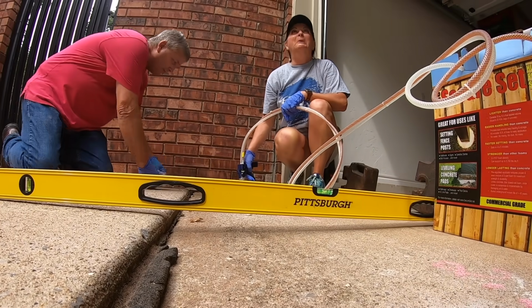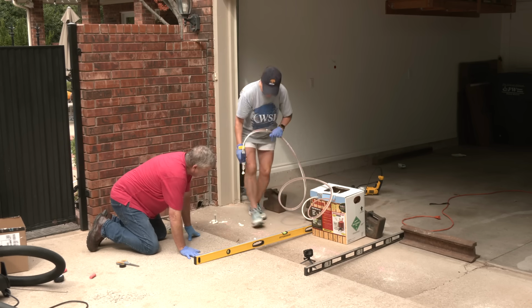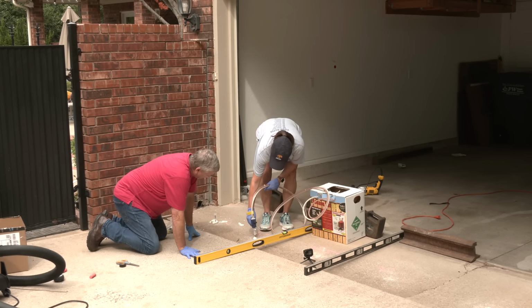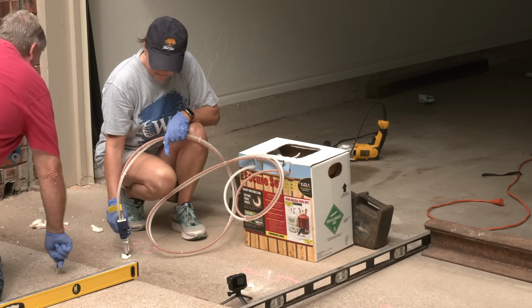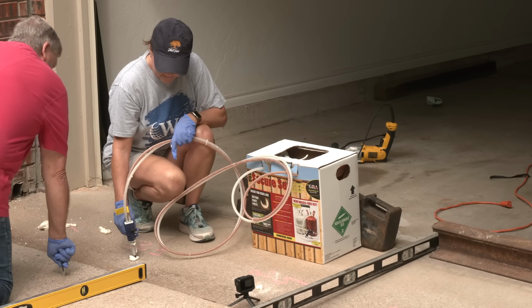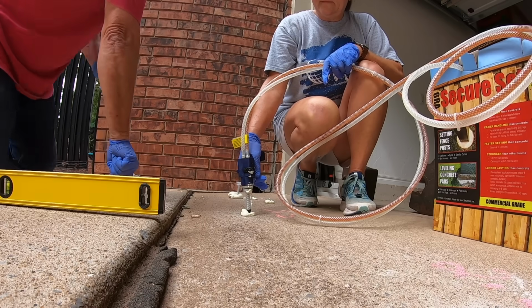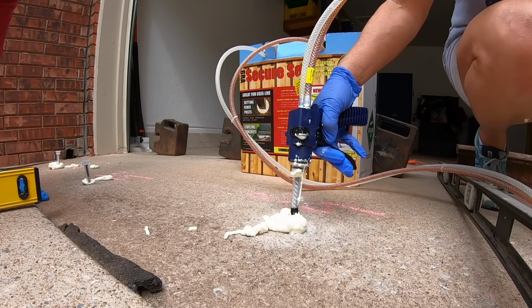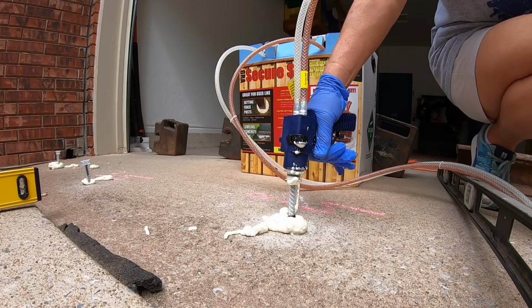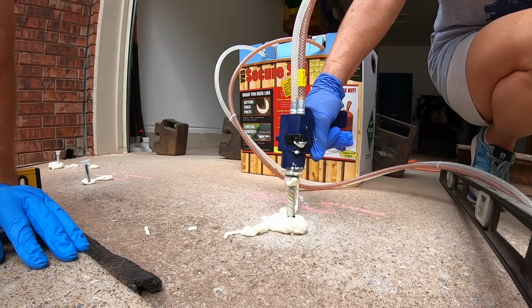Let me do this. Okay, now go ahead. So, into this one? Into that one. Okay. All right, so just hang on to that just a little bit, and it'll harden up pretty darn quick. Okay, now I think you can probably pull it out safely. There we go. Okay, go to the next one. Yep. Let's move this out of the way for now.